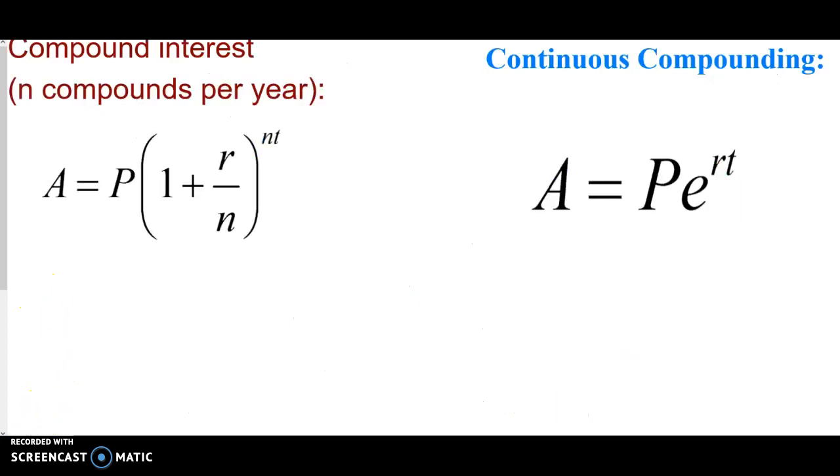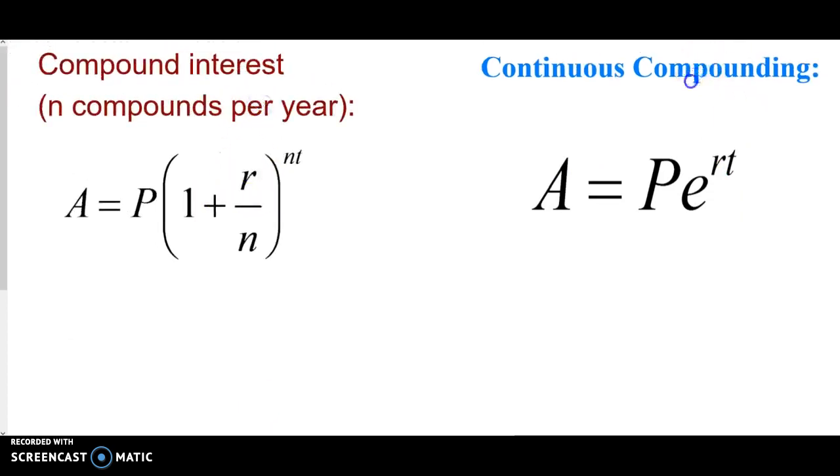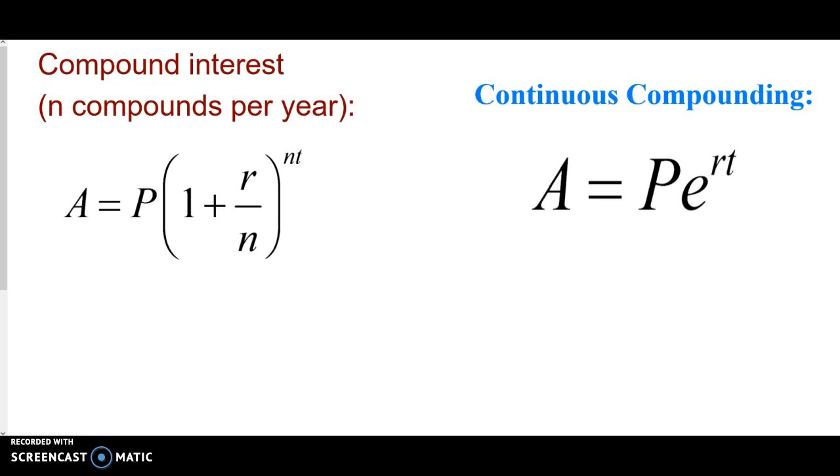Compound interest is really, really important, especially when you become an adult and have to make big decisions, like I have to make sometimes. So for compound interest, we have this formula to find our ending amount depending on how much interest is being compounded. We also have a formula for continuous compound interest. And notice here's our buddy e again, which is a number, not a variable.